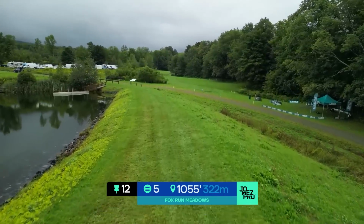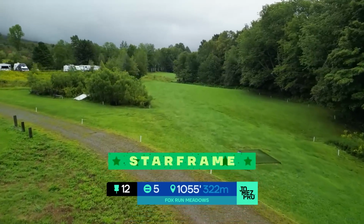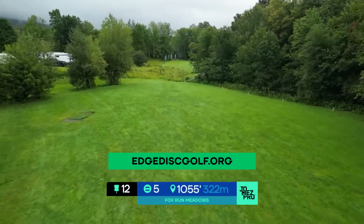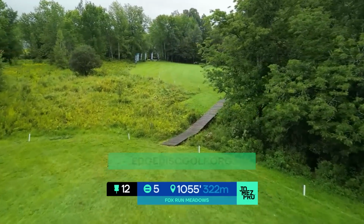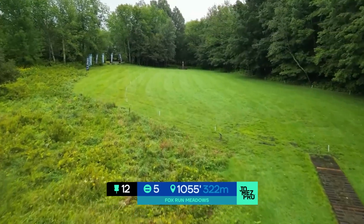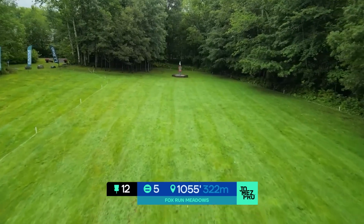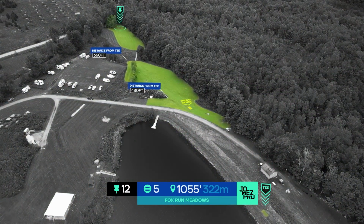Brand new tee here on 12, par 5 this year, 1,055 feet, downhill to start. OB on the left and right side. It's a big drive it's asking for. If you can get 500, you're loving it. Then you have a pretty easy clearance over this OB area into this zone. Even potential for eagle if you really wanted to attack, if you were able to pull 500 off the tee.